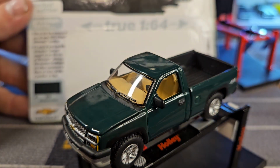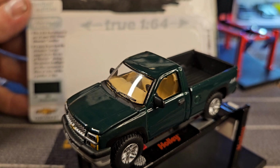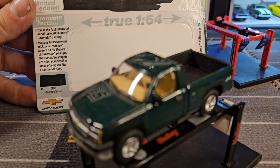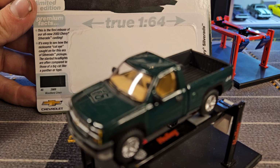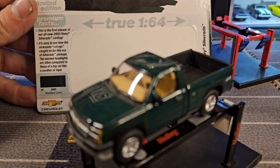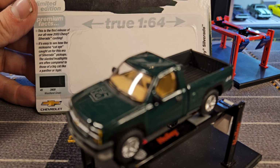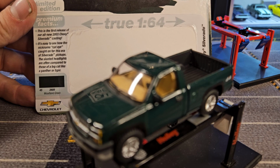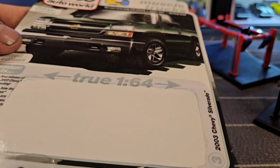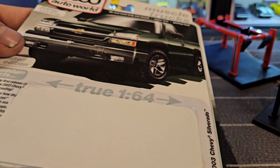What does that say? Can we focus? There we go. This is the first release of our all-new 2003 Chevy Silverado casting. It's easy to see how the nickname Cat Eye caught on for this era of Silverado pickups. The slanted headlights are often compared to those of a big cat like a panther or tiger. Yeah, if you say so. But either way, really cool truck.